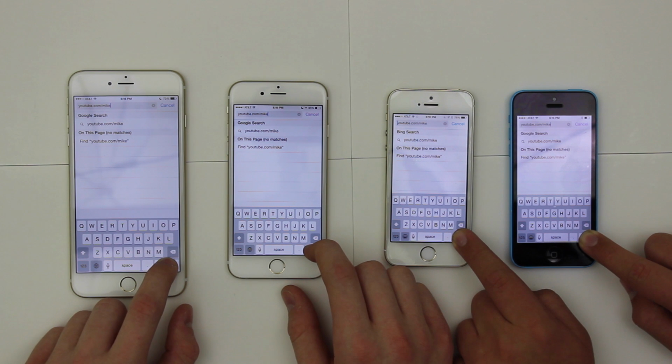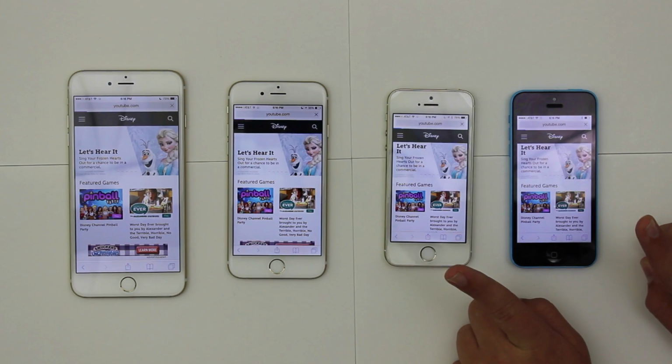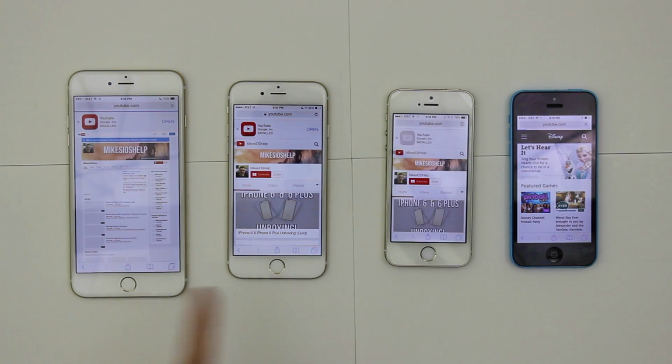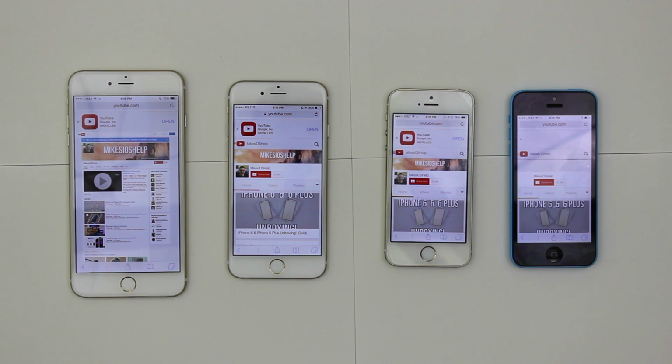And now we're going to try my own YouTube URL, youtube.com/Mike, see how fast it loads in 3, 2, 1. Okay, 6, 6 Plus, or 5S, I couldn't tell, but the 5C is still going. Man, these two guys are fast. The 5C is still going. I guess it's just a server error at this point. Oh, and there it goes. Comes in at the very end right there.